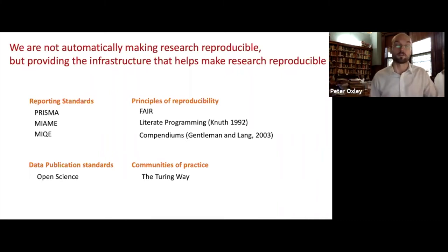become more reproducible. Instead, what we are wanting to provide here at Weill Cornell is an infrastructure that helps to make the research reproducible. Can we give the scientists the tools that enable them to make their research more reproducible? Perhaps to take a phrase from the Turing Way, can we make it too easy not to do?